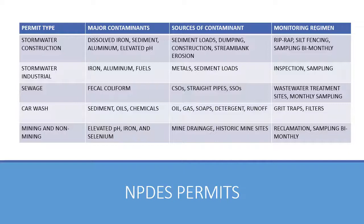Contaminants from that include sediment, oils, and chemicals, which come from the oil and gas from the cars, the soaps and detergents from the car wash, and then run off into the stream. And car washes are responsible for monitoring their grit traps and their filters.